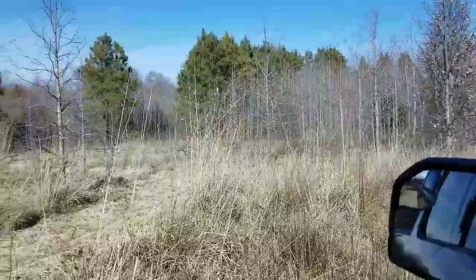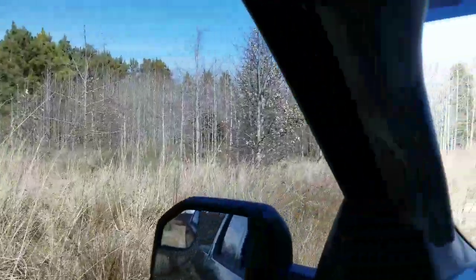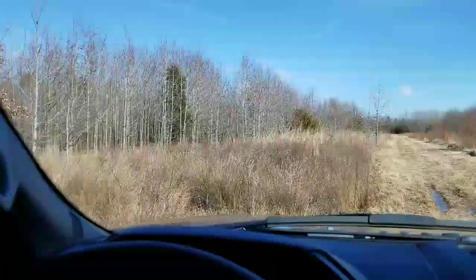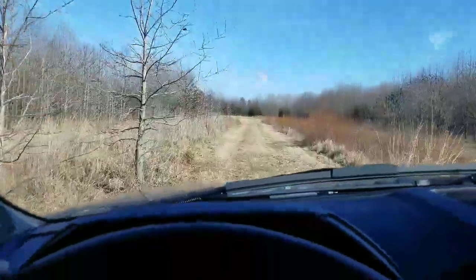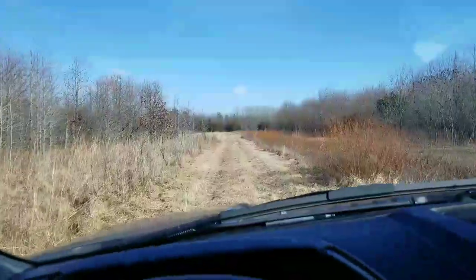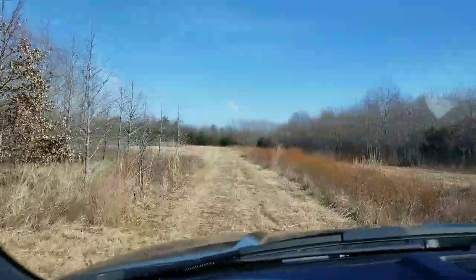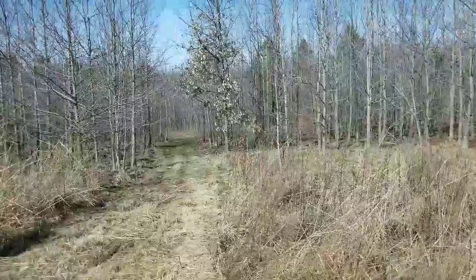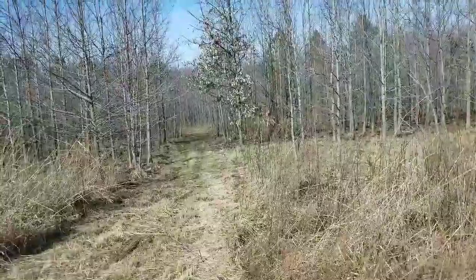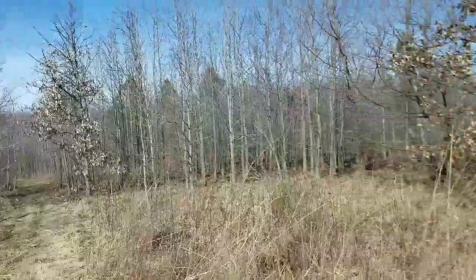And there's some paths cut through this cut over here. It was in the tree farm program, so the center of it is all grown up in these young trees. So I'm driving back along the tack stitch. You can see the trees out here to the left, and they've got some paths cut through here. About 4 or 5 of these trails crisscrossing through this woods over here to the left.